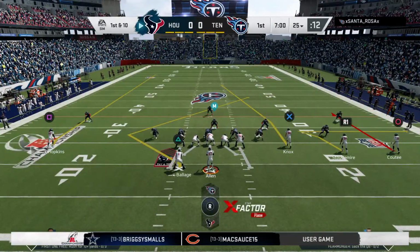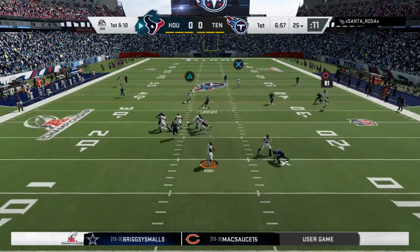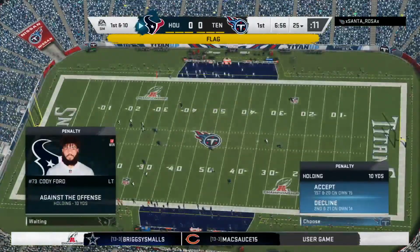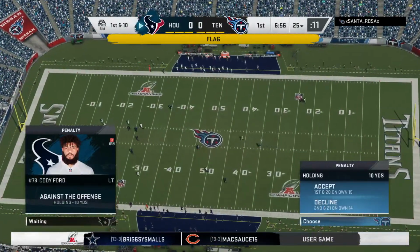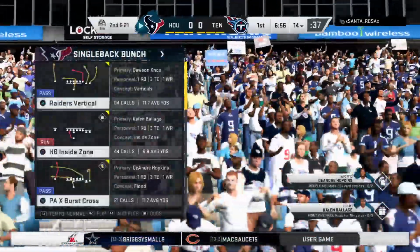Alert! 57. Here's Allen on 1st and 10. And with a flag down, he goes down. So they're able to sack him. Now the penalty looks like it could be holding. Let's find out.